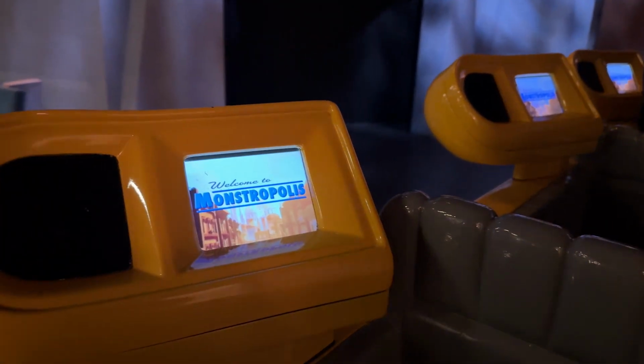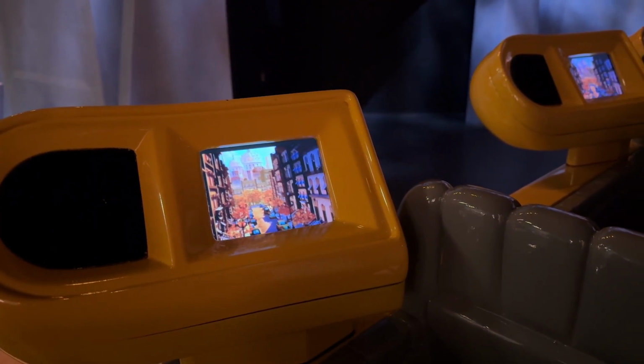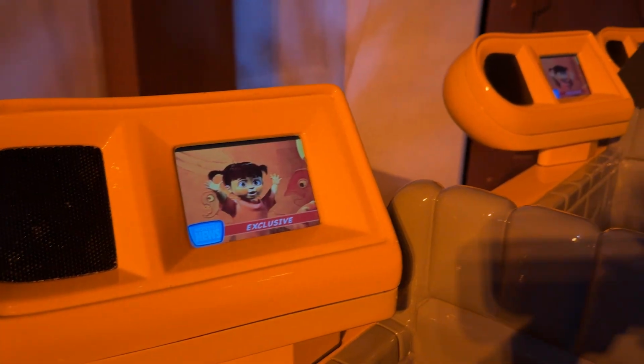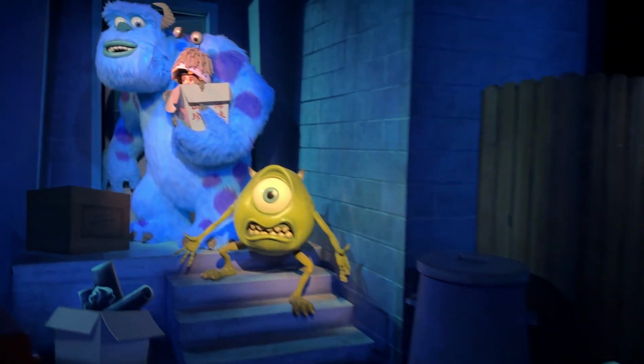Hello! If you are new to the area, the Monstropolis Chamber of Commerce would like to welcome you. While you're in town, be sure... We interrupt this program for a special report. A child is on the loose in Monstropolis. A human child! If witnesses are to be believed, there has been a child security breach. Come on, this way.